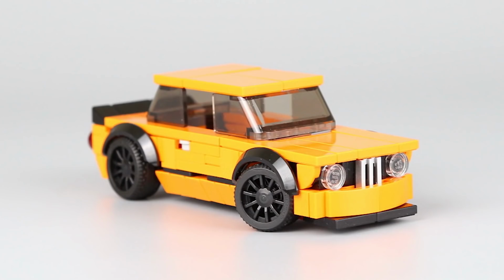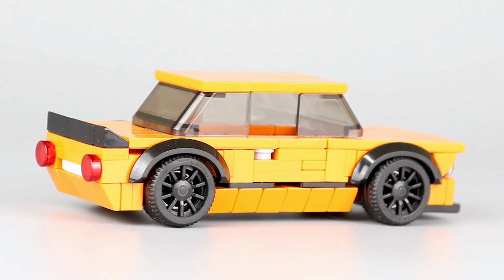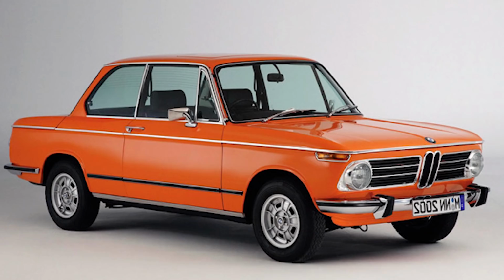RGB90 is also a new designer that I had only discovered this week, and recently we've been playing around with some car designs in the studio, or at least designers that we work with have been playing around with some fun designs for cars, and this 2002 BMW has a distinct look that I haven't yet seen anybody be able to capture quite as well as the way this designer does.